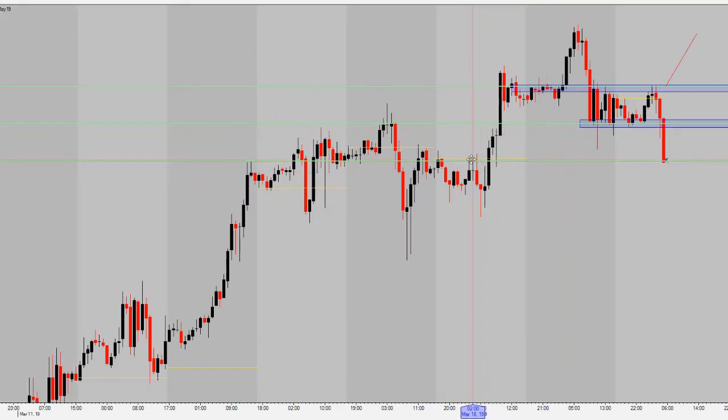Came down here, this was our settlement price. This was also, you know, a support and resistance level that I had eyed up for a potential move to the downside, and it has hit our target. Price could continue to sell off, could continue to move lower. However, we did what we needed. We came in, we took our 30 ticks.